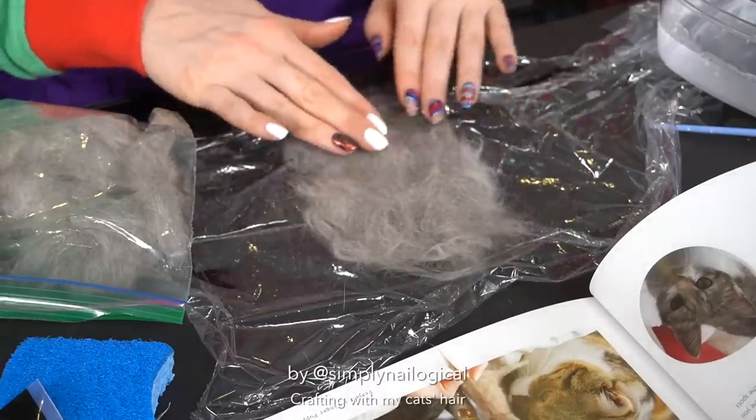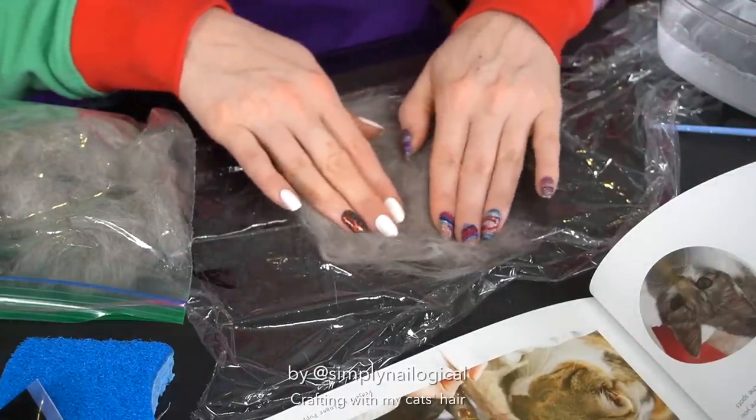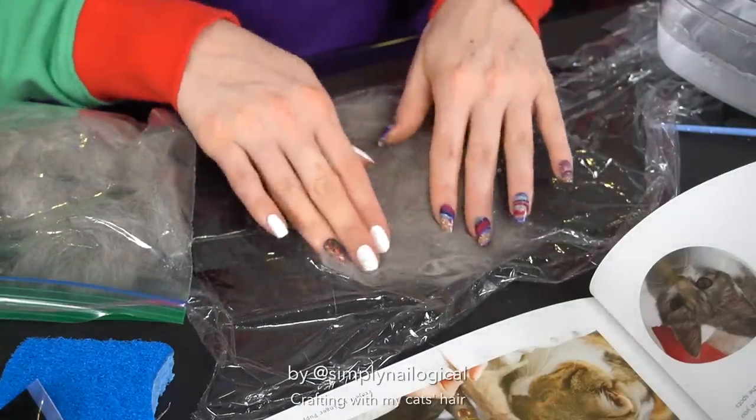Menchie's hair looks like old lady hair. It's like just in between gray and white when you mix it all together.